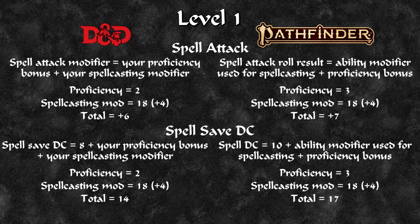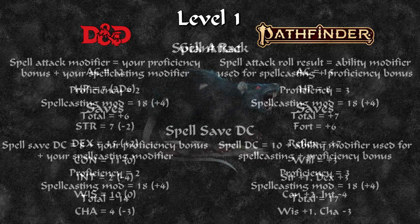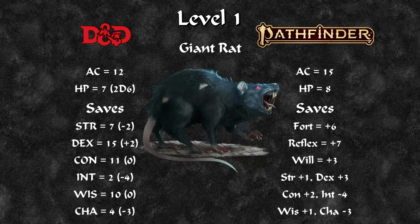As we explained earlier, proficiencies will be a plus 3 at level 1, and add in the extra 2, this gives us 3 more for our spell save for a total of 17 for Pathfinder. To put this into perspective, let's have a look at the stable enemy for a level 1 character, the Giant Rat. So a D&D Giant Rat has an armor class of 12 and hit points of 7. Its saves are -2, +2, 0, -4, 0 and -3.